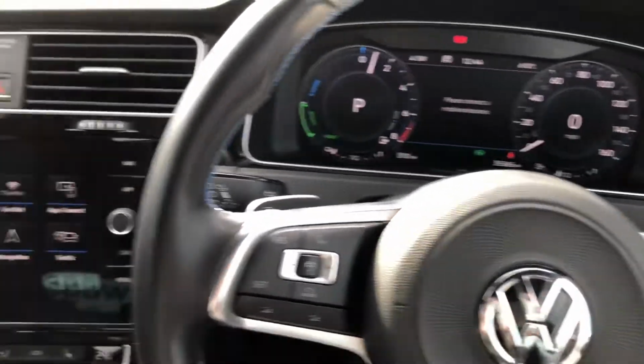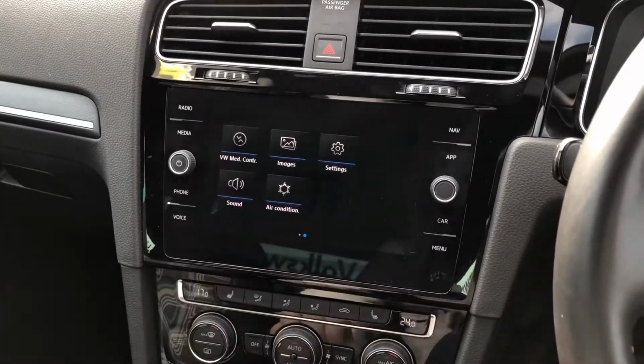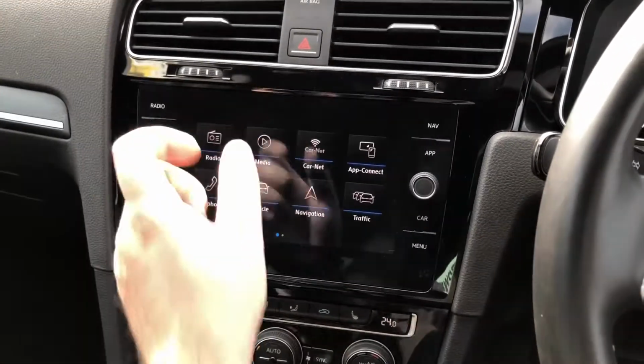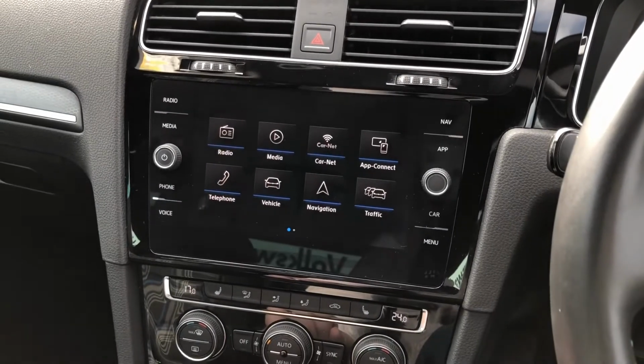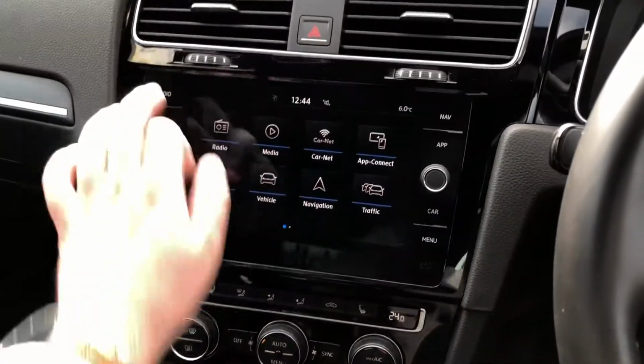As this vehicle features a DSG gear lever, you also have quick paddle shifters behind the steering wheel for even quicker gear changes. Now, moving on to the 8-inch screen, it's a nicely displayed screen featuring high-definition graphics. You have nice large tiles, so it's nice and easy to select something. Personally, I prefer using the shortcuts on either side, just as it makes life a little bit easier.